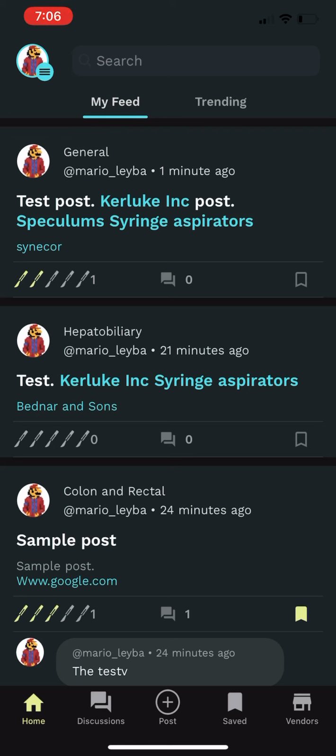Some ideas we had are you can even maybe send an email to your purchasing department at your hospital with the picture or the link and so forth. So these are coming in the subsequent versions, but beta testing for version 1.0, here you go.